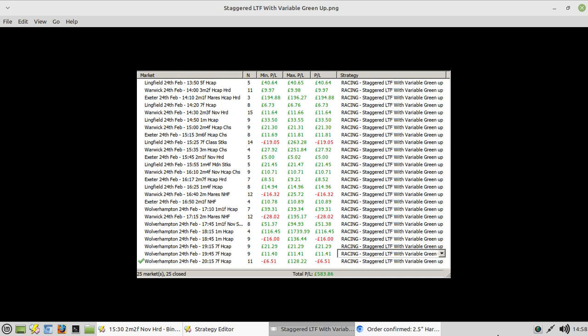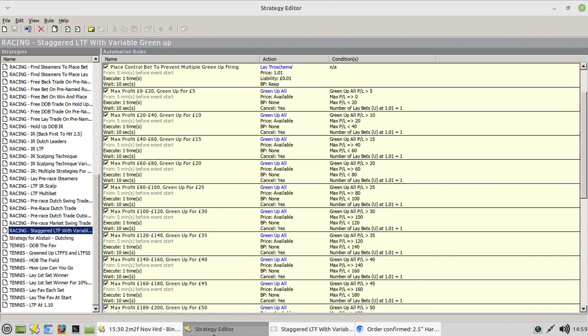And the only time that it will work really successfully is when multiple horses get laid within the LTF. So be very, very careful of using that. That said, there might be an argument for doing an inverse variable green up.